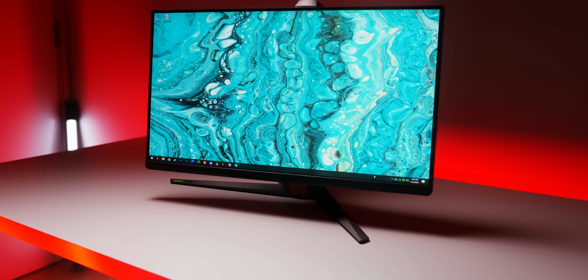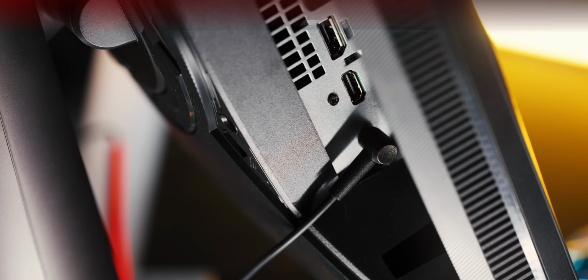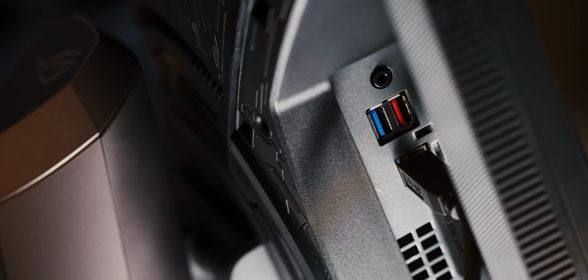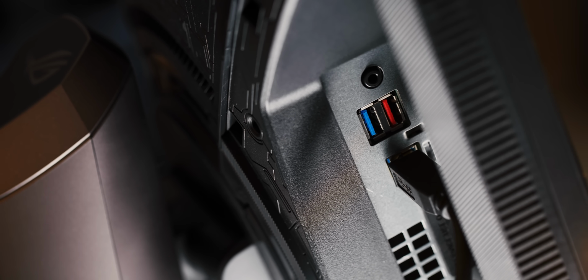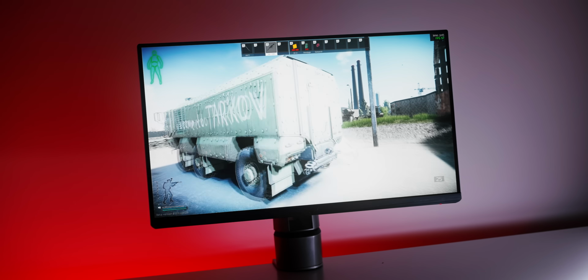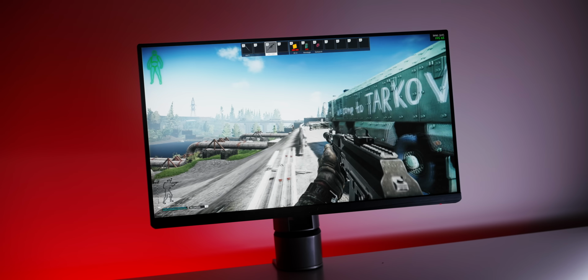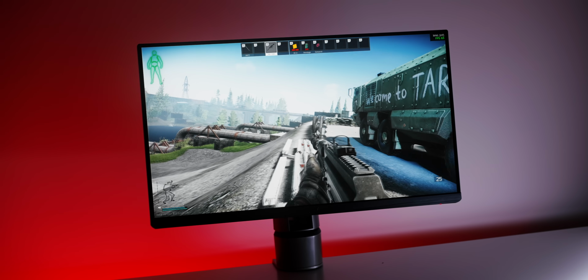I appreciate my privilege. Now the screen is 24.5 inches with Full HD resolution, a single DP and HDMI ports, plus this USB input where you plug in the mouse. It's nicely color coded in red. The screen is a dual driver IPS panel with 360Hz refresh rate and 1 millisecond gray-to-gray response time with surprisingly good looking colors out of the box.